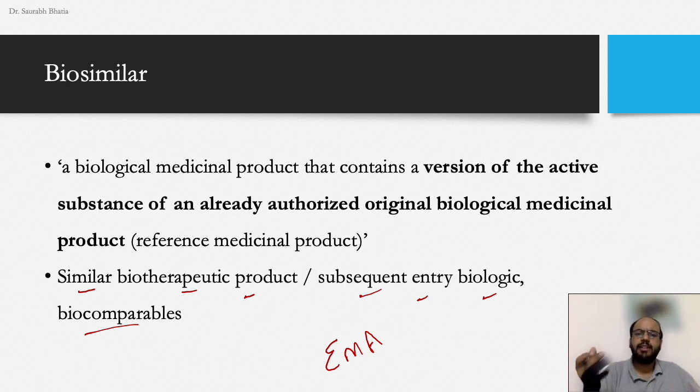So you understand the difference between biosimilar and generic. Generics are exactly the same. Generics are not a biological component, and you have to have a safety profile and efficacy profile for generics also. While biosimilars are just similar, not an exact copy, they are also biological products, and you just have to prove that they are structurally very close to the same originator molecule. Clear?